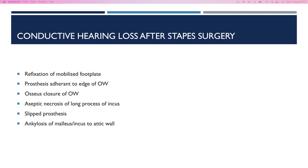If you have a situation of a conductive hearing loss after stapedectomy surgery, things you should consider are this list that I've included. Refixation of the mobilized footplate. A prosthesis that's now become adherent to the edge of the oval window. If there is a process of closure of the oval window, you can get aseptic necrosis of the incus, you can get a slipped prosthesis, and also ankylosis of the malleus or incus to the attic wall.